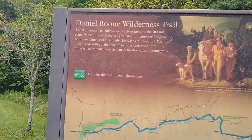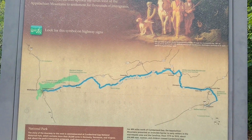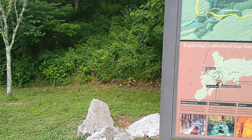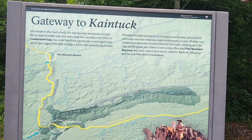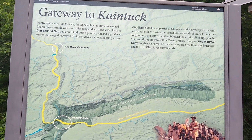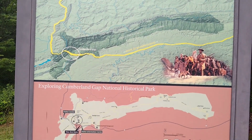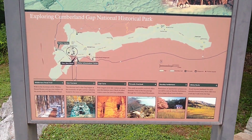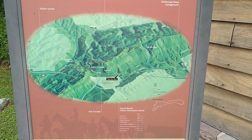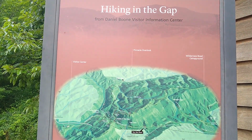Daniel Boone. Don't miss reading the kiosk. The info kiosk. There's a lot of information here. Gateway to Kentucky. Absolutely wonderful. A lot of information. Don't miss it. There's a lot of hiking here. Don't miss it.